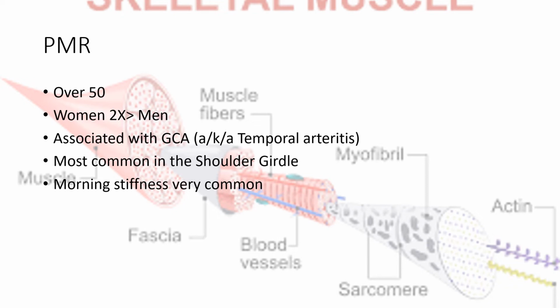If you do a SED rate very frequently, the SED rate, which has three or four different versions, one has a normal of 0 to 15, 0 to 20, 0 to 30. These people will be 60, 70, or even 80. They will have substantially elevated SED rates. And you put them on a very small dose of prednisone, 5 to 10 milligrams, and they will get substantially better. A third of the cases are men, so it's still fairly common in men, but a little bit more common in women.